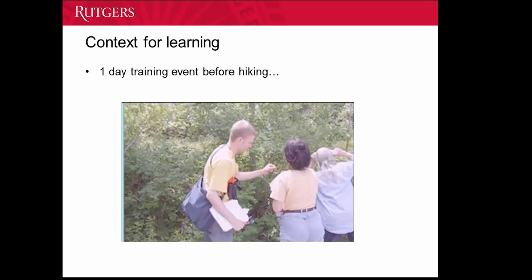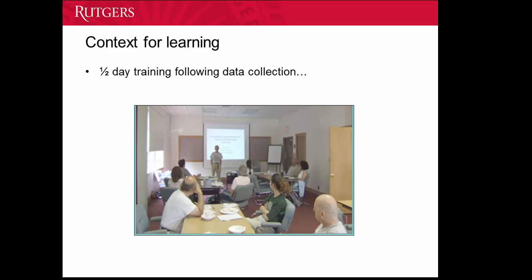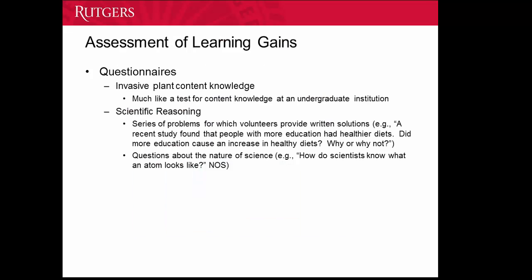So basically, we had one day training event before these people went out hiking for the season. So that's what we had in timing. And then after they hiked, we had a half day training following the data collection period. So the way we decided to measure learning, we would use questionnaires, right, pretty common.